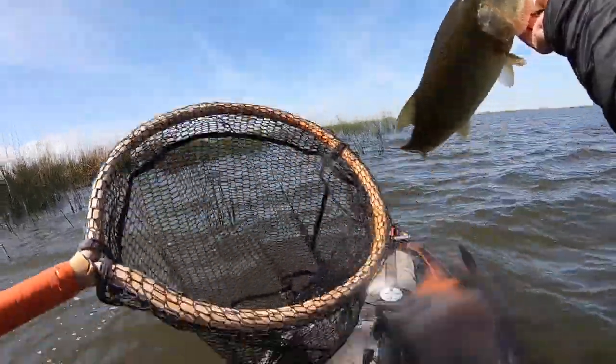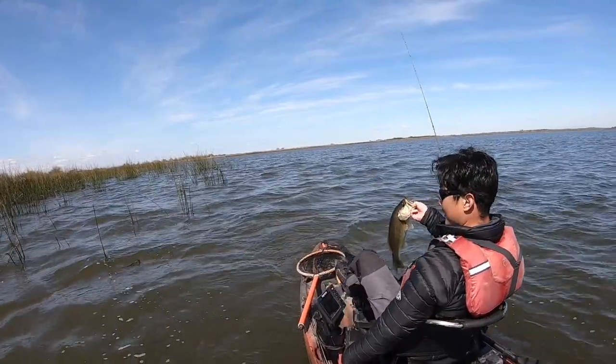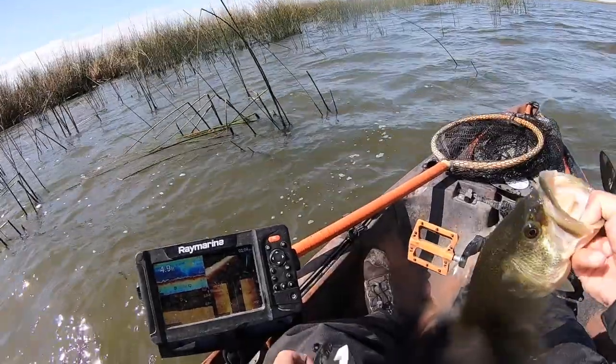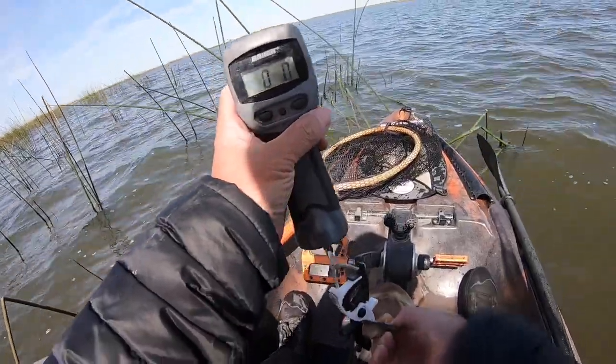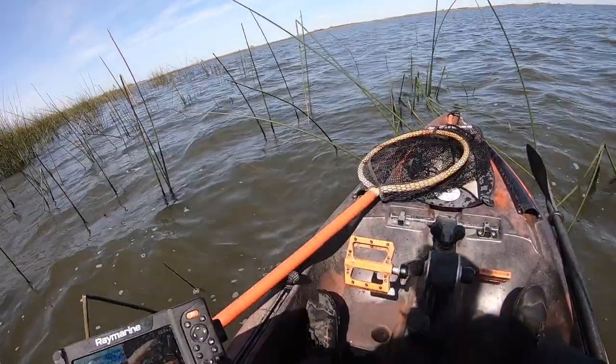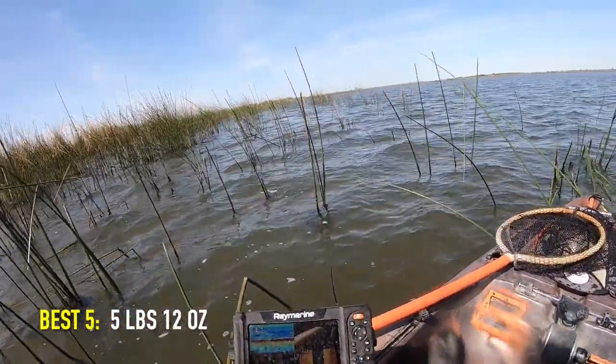Whoa, easy, don't break my thumb. Little buck bass. It's actually a big buck bass. He's gonna attract a big girl come this spring. $1.15, alrighty. Number 3, thank you, sir.